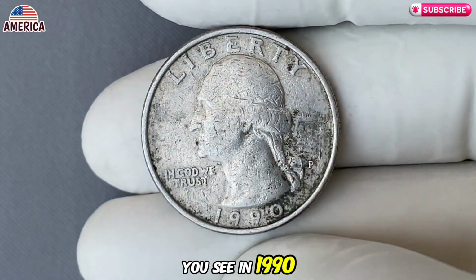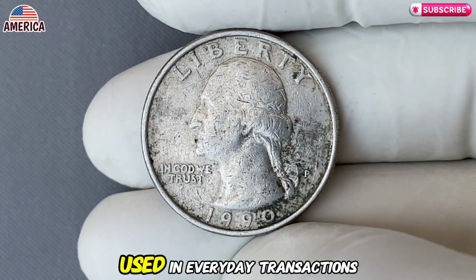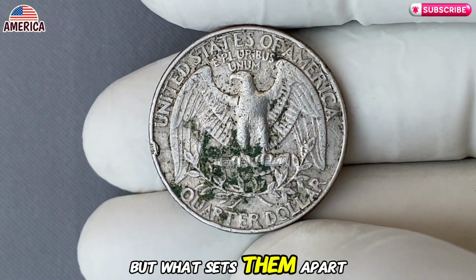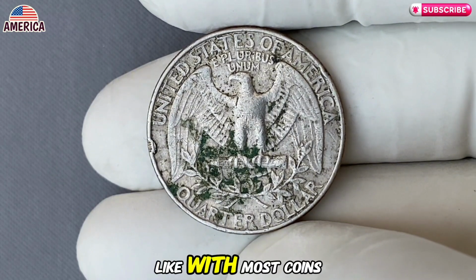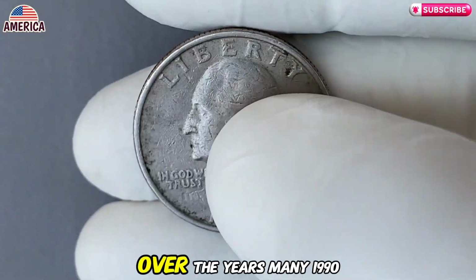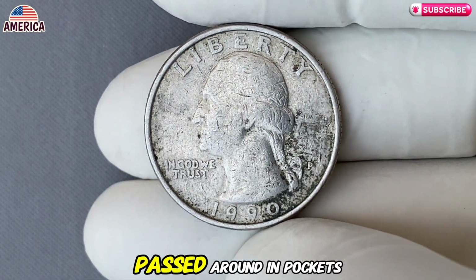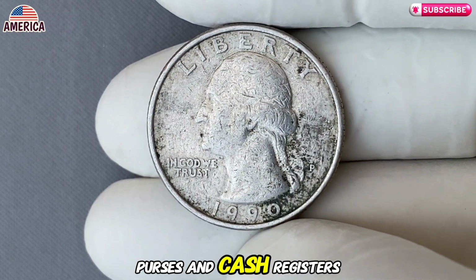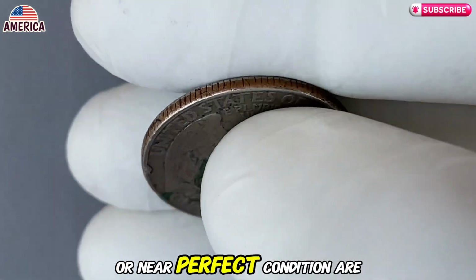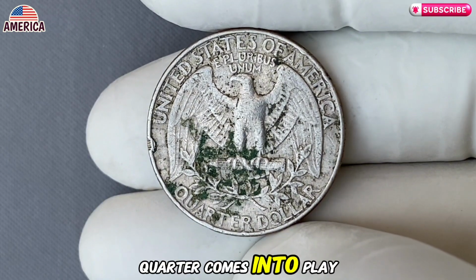You see, in 1990, the U.S. Mint produced millions of quarters for circulation, so most of them were used in everyday transactions. These coins are common to find, but what sets them apart is their condition. Like with most coins, wear and tear can dramatically affect a quarter's value. Over the years, many 1990 quarters have been scratched, scuffed, or faded from being passed around in pockets, purses, and cash registers. Now, here's the key part: coins that remain in uncirculated or near-perfect condition are a rarity. This is where the value of the 1990 quarter comes into play.